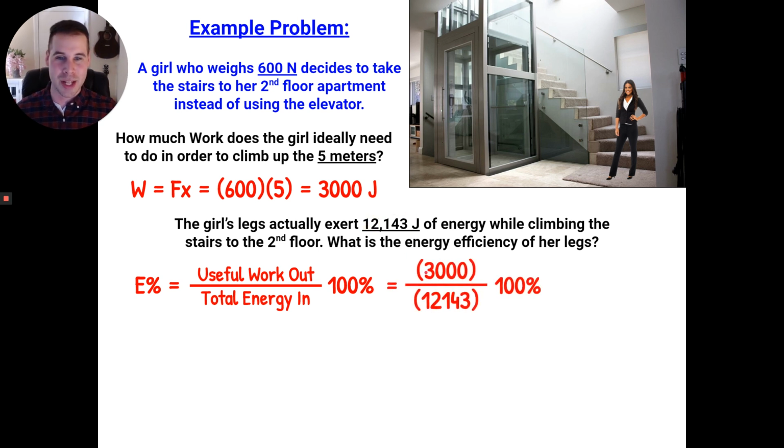So now our math is going to look like 3,000 joules of useful work that she does by climbing the stairs, divided by the total energy she had to put in, which is always the larger one at the bottom. That was 12,143, and then times 100% to make it a percentage, and our answer comes out to 24.71%. So that's the efficiency of her legs.